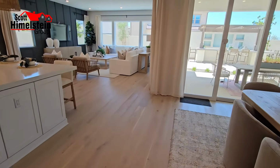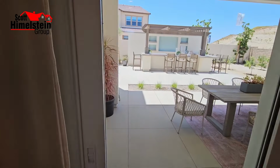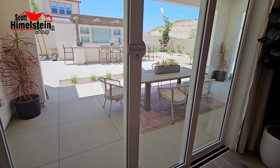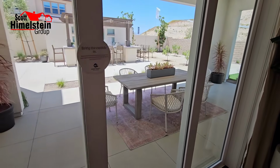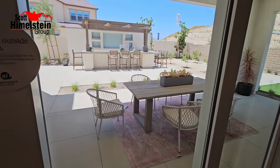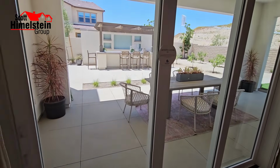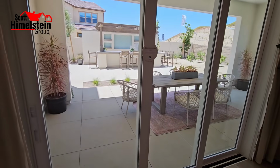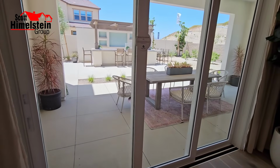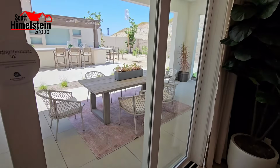All right, let's go into the backyard right here through these stackable doors. As with most new construction homes, the backyard will come to you as essentially just dirt, so you will be able to have it customized as you like. Entering into the backyard, you have these multi-panel stackable sliding glass doors that let you enjoy that indoor-outdoor living from the living area to what they always call the California room.